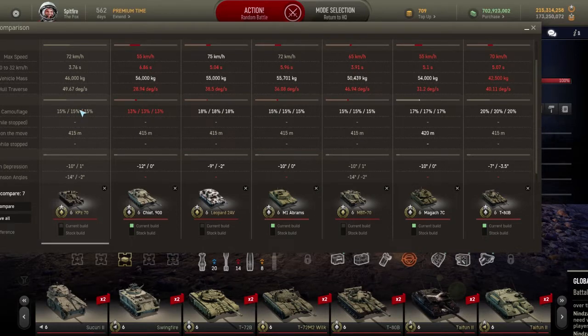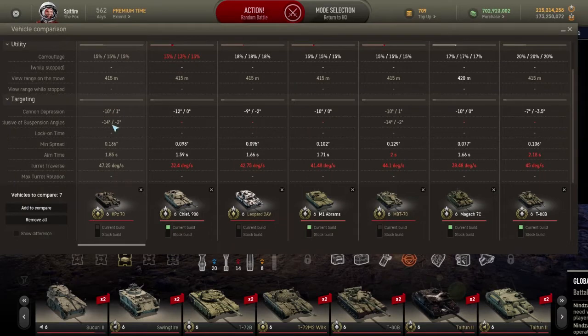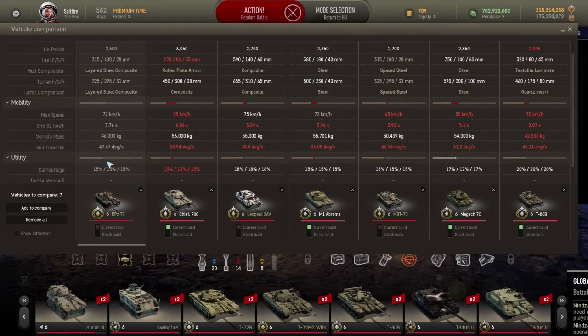However, its camouflage 15% is pretty nice, and it does have pretty good gun depression angles, minus 14 at best. And the aim time is okay, with the turret traverse being pretty nice as well. And lastly, a 72 km an hour top speed also means it is the fastest MBT in Tier 6 as well. While the Leopard 2 has more, the KPZ70 is significantly faster and lighter at 36 tons.